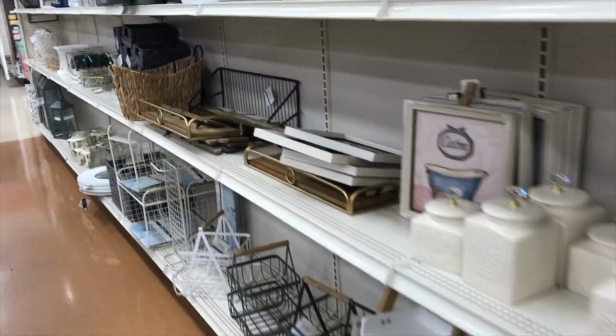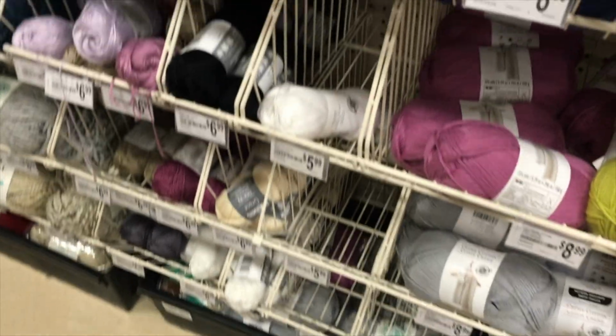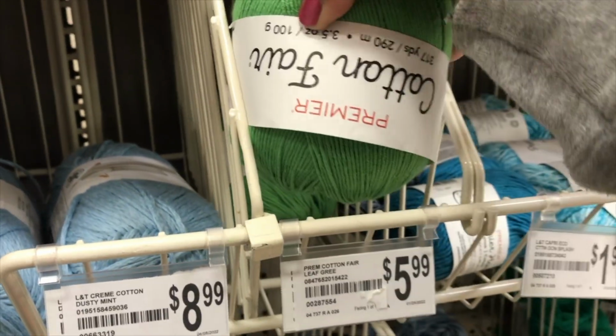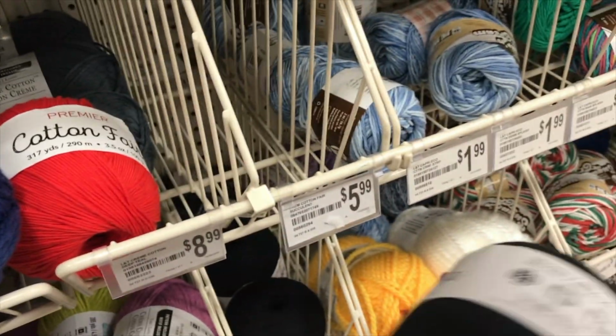And I was able to include some footage. First, I was just looking around, and then I discovered some cool cotton yarns that I never saw at Michael's before. I'm not sure if it's because I haven't been to Michael's in a long time or if they're actually new yarns. But I really enjoyed one of the yarns that I'll show in just a little bit.